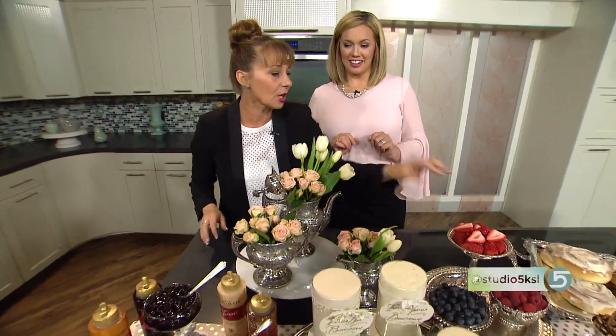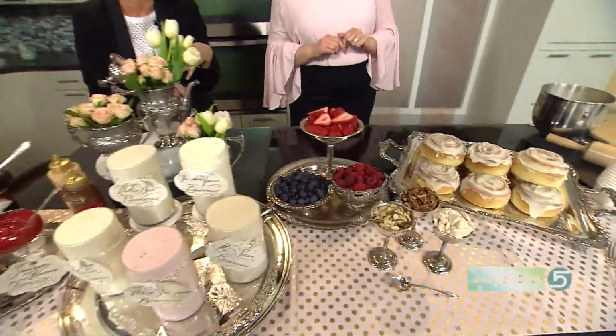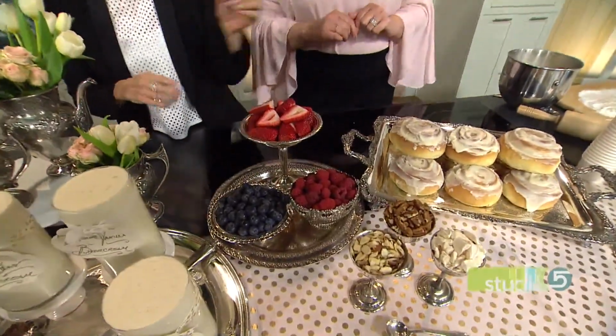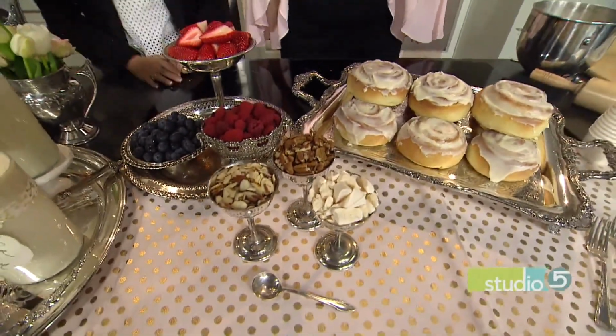I have some salty too, because I felt like it would be good to have some nuts. So we've got salted pecans and salted almonds. And then for kind of a cookie crunch, I did a meringue. So you could make kind of like a strawberry meringue type. Listen, this is one roll.